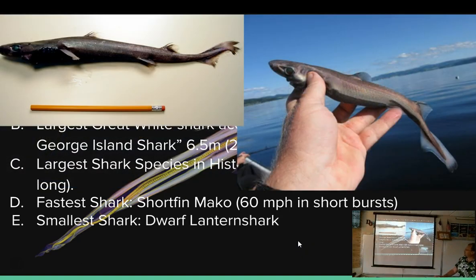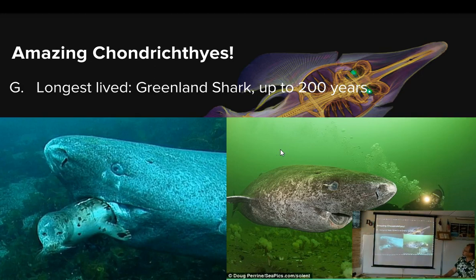The smallest shark in the world is the dwarf lantern shark. That's a full-grown individual. That's not a baby. That's an adult. So the dwarf lantern shark is pretty cute. And how small is the baby then? Smaller. I don't know.